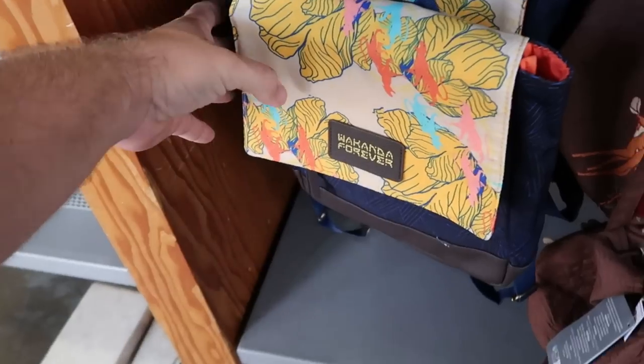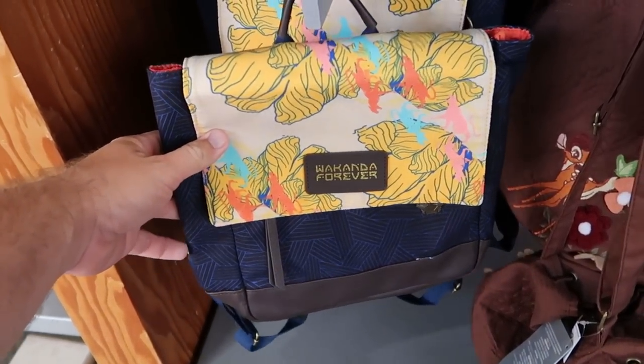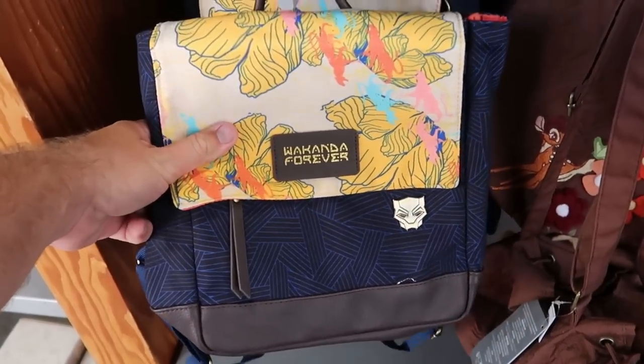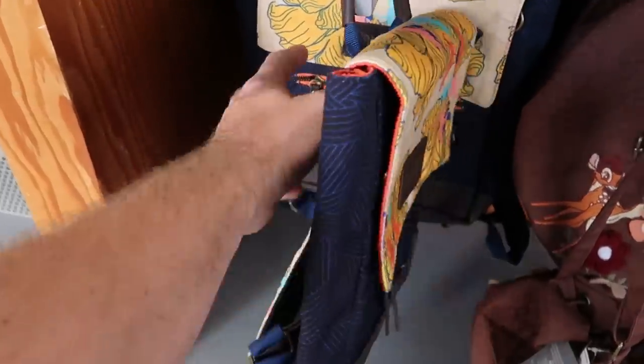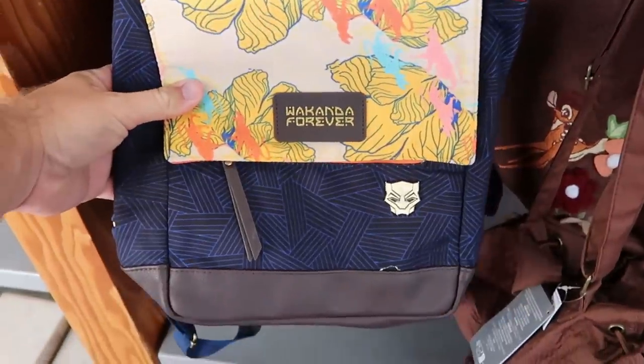And then right behind us is a bunch of really great backpacks and purses. Here's a really cool Black Panther one. It says Wakanda Forever, some really cool flowers. You do get the metallic Black Panther mask, and a lot of really nice faux leather. This bag has a really great feel to it, only $15 for that one.